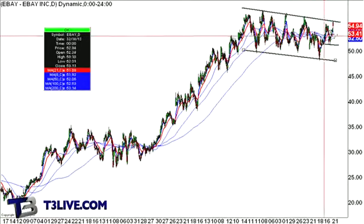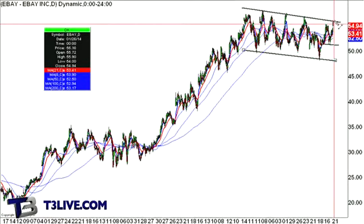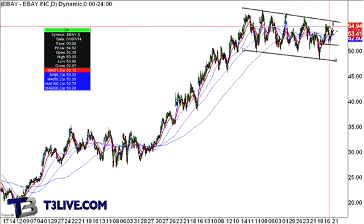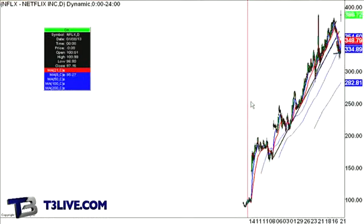It didn't fall apart. It's in the game if you're in the stock for potentially higher prices. We'll see. So overall, I would get above this area with conviction. Maybe it breaks out at this point. Still looks decent. Netflix opened up and didn't do much, but you do have a doji here.